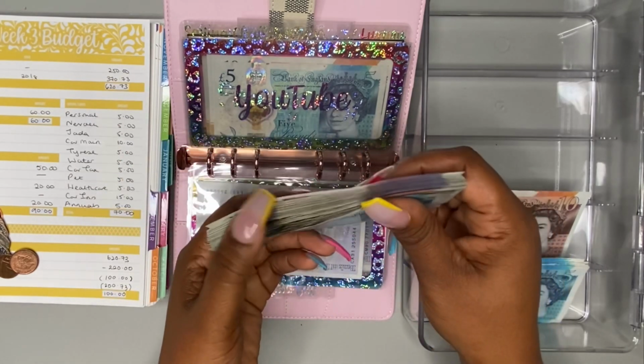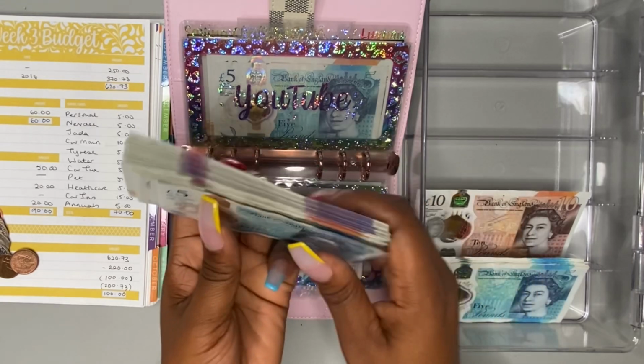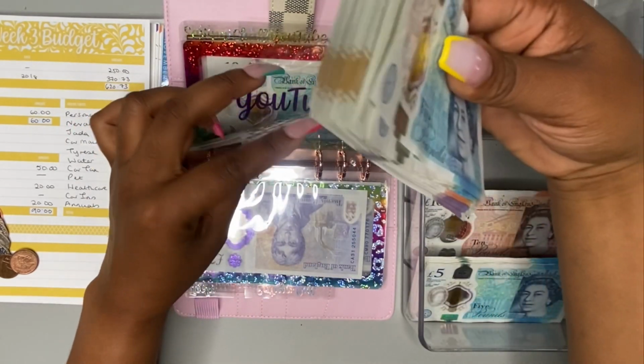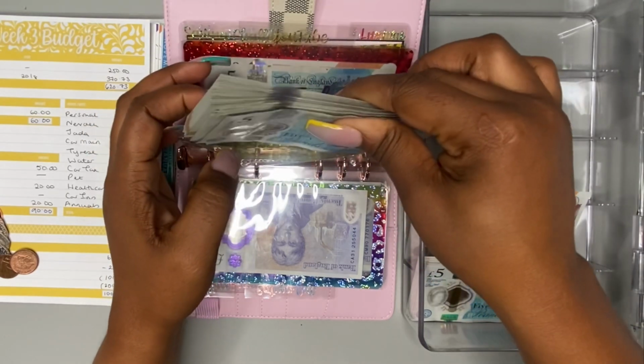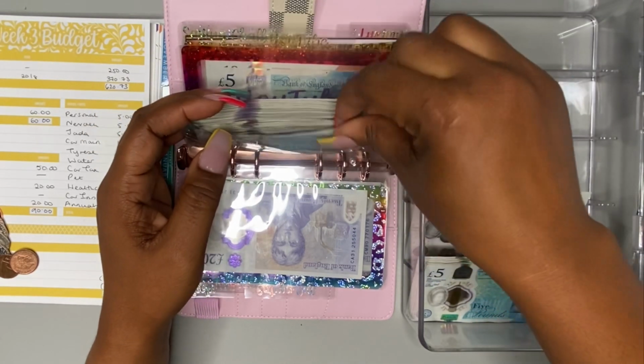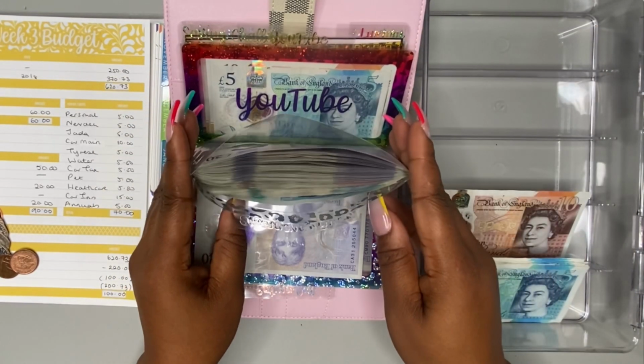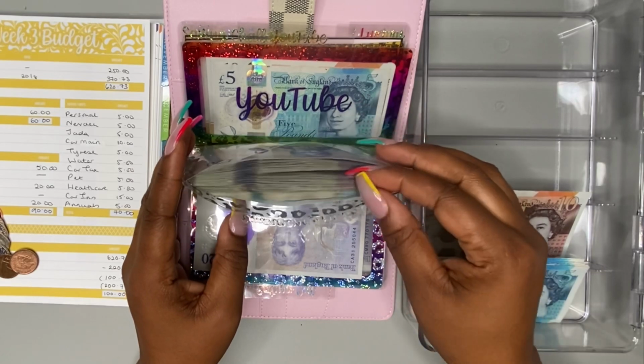I'll probably put that in next week. But we are very, very close to the £1,200 mark, and this is definitely the most amount of money I've managed to add to my emergency fund in 1 month, guys. It's absolutely crazy how much money is in this envelope.